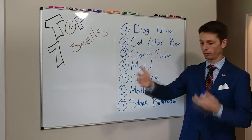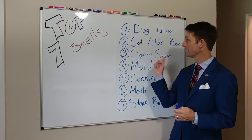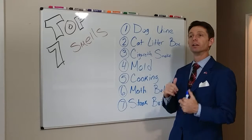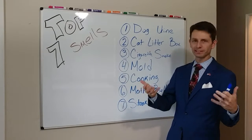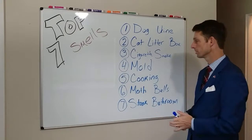But then also, if you've got where you get a smell in there, there's a thing called Odoban, and you can use that on pet smells also. It gets rid of the smell, but it also has its own smell. So it's best if you can just get it clean and not have that type of smell around.